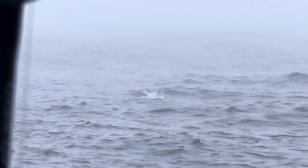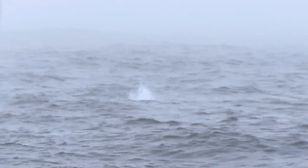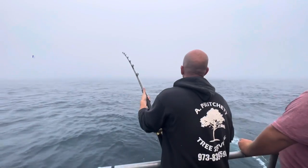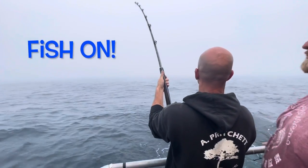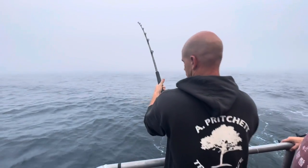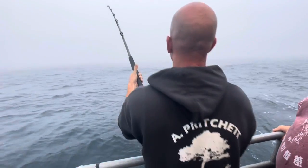Later on in the day, it was starting to attract the great shearwater birds that we saw earlier. It was comical at times, and I don't want to give anything away, so that's all I'll say about that. But here you go, fish on. You know, this rod here, when you first put it on, I thought something was on it.